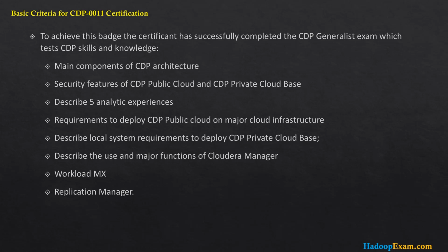Even CDH had security previously, because without security there is no use of any data platform. So security is very critical whether you use it in a public cloud or private cloud. You should have a good understanding of security, which includes encryption, SSL, TLS, Kerberization. You should be able to understand all these things.